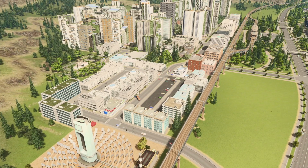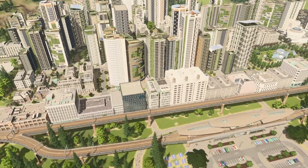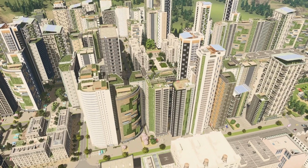I added a few industrial pieces and some offices over here by changing this car park and lining some down the back. And I also swapped out a few of these buildings from commercial to offices to help out this hotel over here because it was in the negative and now is making a positive weekly income.